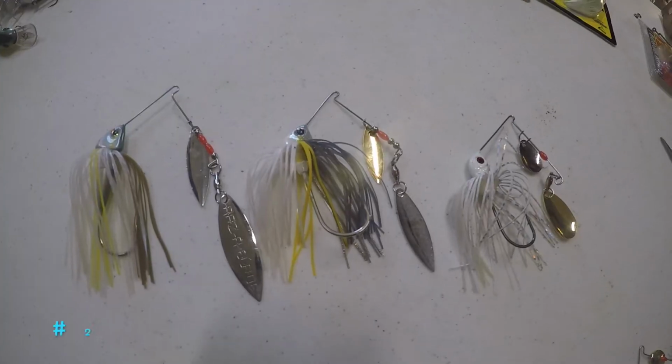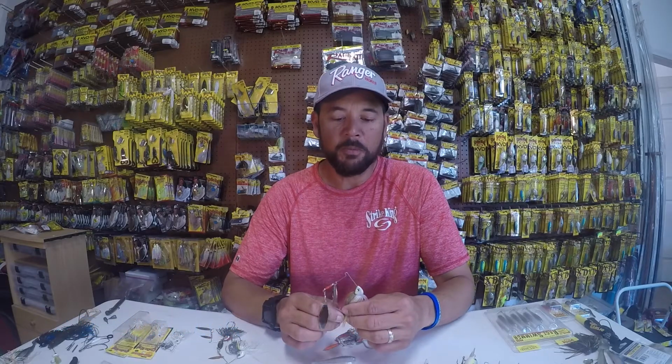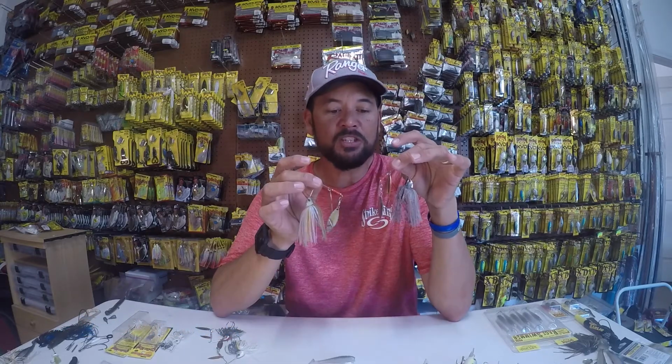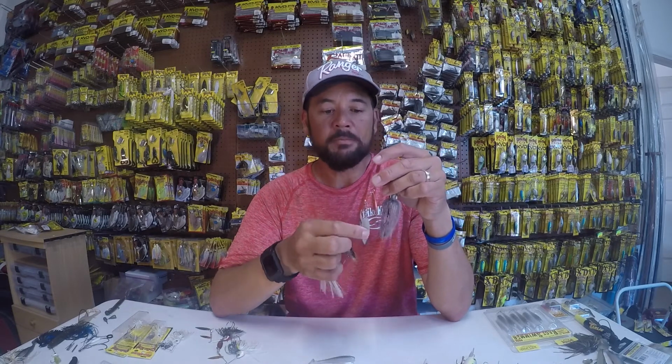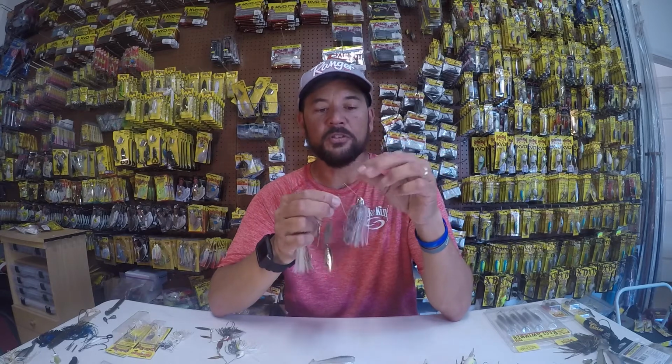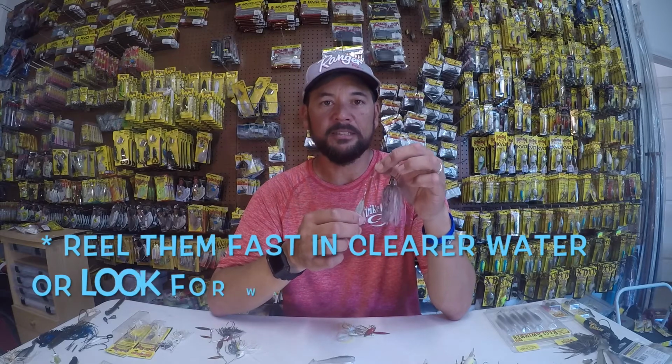Moving on, spinnerbaits are my favorite in the fall, and we're not quite experiencing fall conditions, but spinnerbaits are key for me. This thing's the Strike King Baby Burner, and this Baby Burner is great because it's got these razor blades. They're thinner and they're not as wide as a traditional willow leaf blade. You want to burn a spinnerbait this time of year.